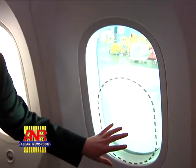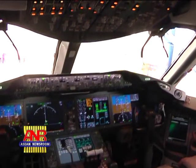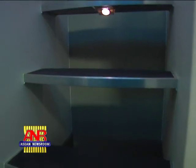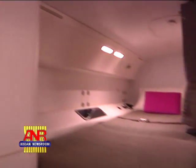What the window is doing is it's reacting to an electric charge. So there's no mechanics in this whatsoever. They're predicted to last up to 20 years, this one does. The key to the exceptional performance of the 787 Dreamliner is a suite of new technologies developed and applied on the airplane, including in creating better environmental performance for commercial jetliners.